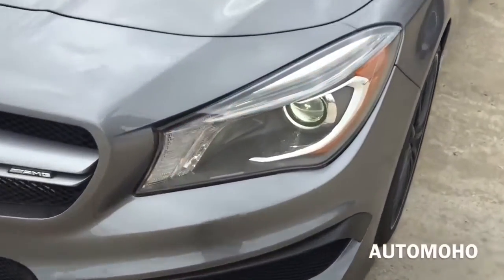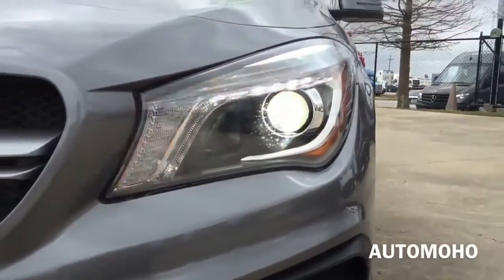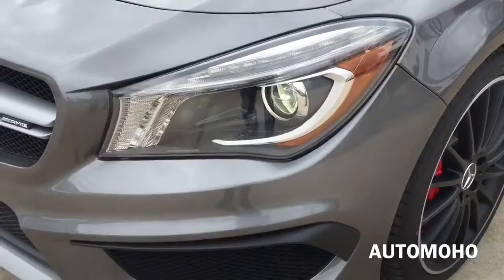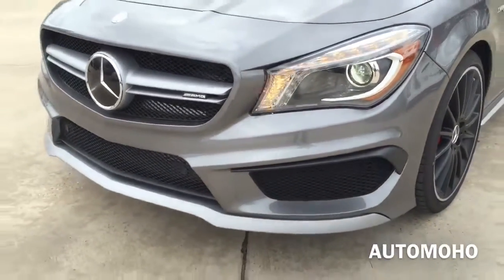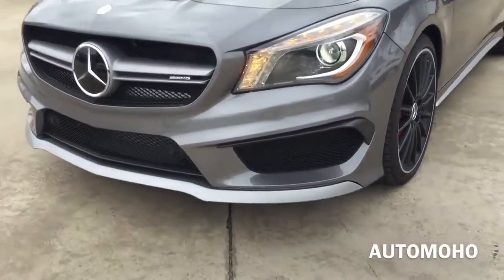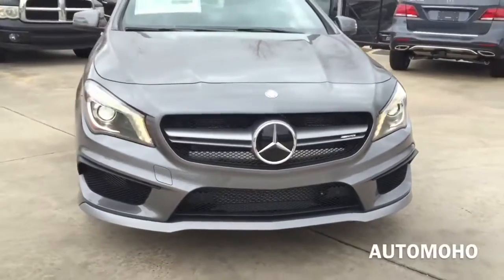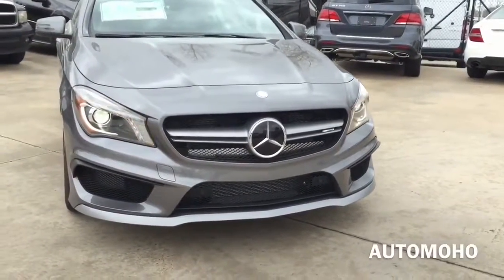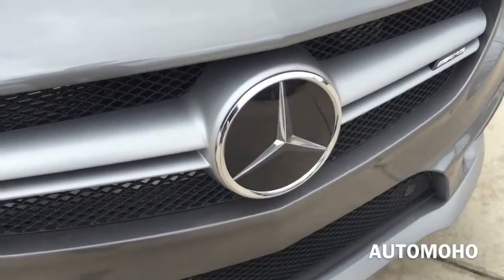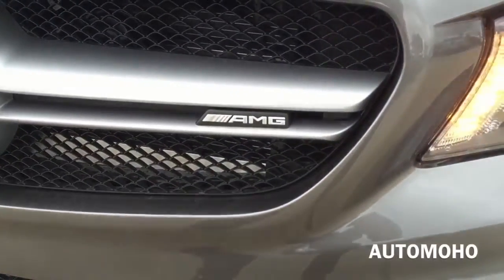Bi-xenon headlamps help brighten up the road ahead with greater visibility than halogen headlamps. And of course, it could not be unique without the strikingly designed LED daytime running light, as well as the LED turn signal light. And there you can see the front bumper scoop, which directs air to the air intake, as well as the air dams at the bottom. In the middle is the signature AMG double crosswing grille design with AMG badging on it. There you have the huge Mercedes-Benz logo with the Tronic Plus built into the logo.